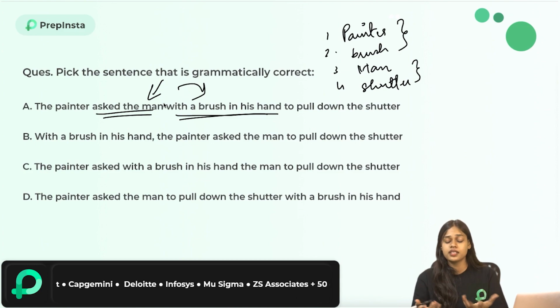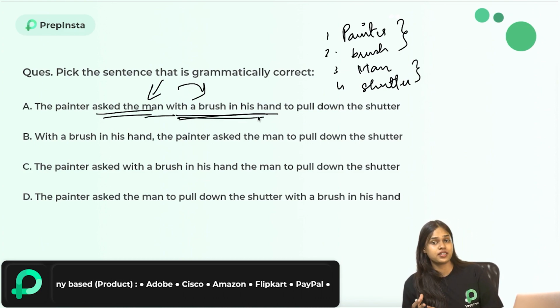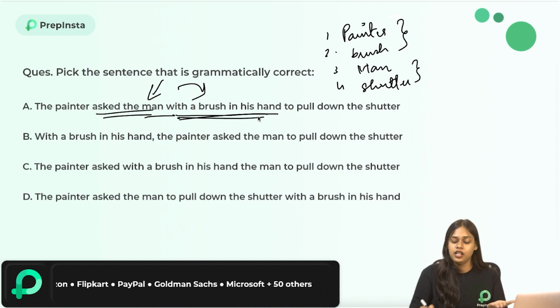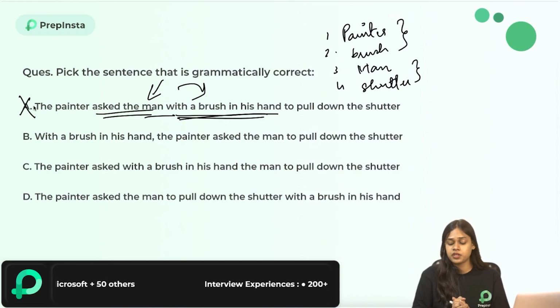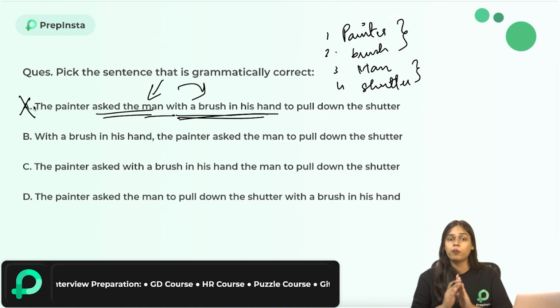All right. And what is it? Man with a brush in his hand. The man does not have a brush in his hand. The painter has a brush in his hand. So, this is incorrect placement. With a brush in his hand, the painter asks the man to pull down the shutter. Now, this sentence has proper placement.